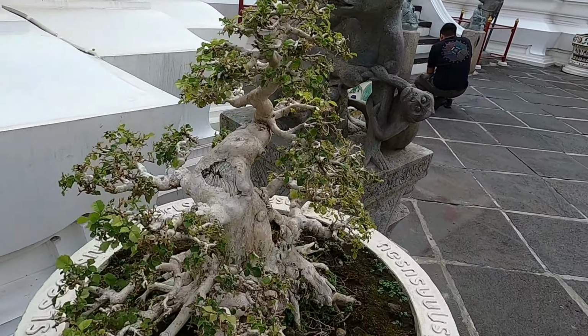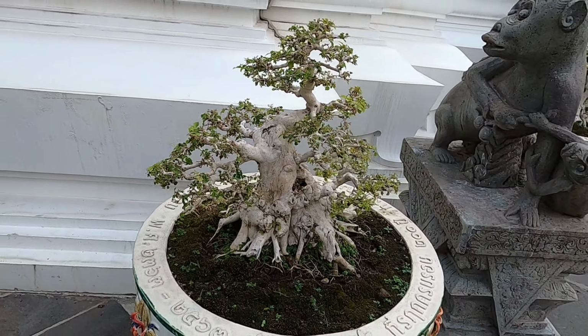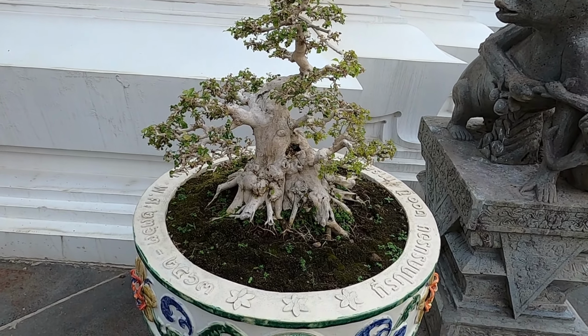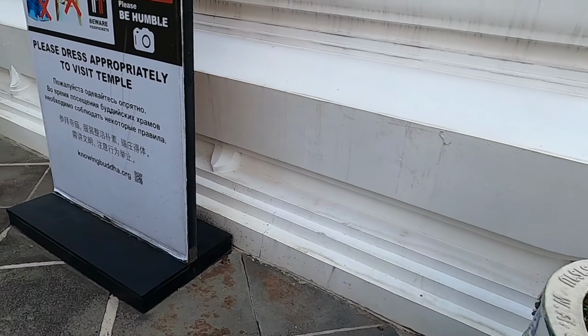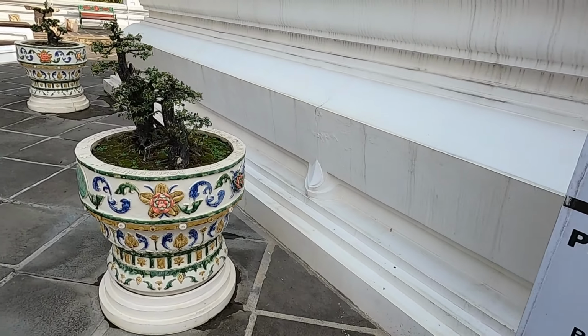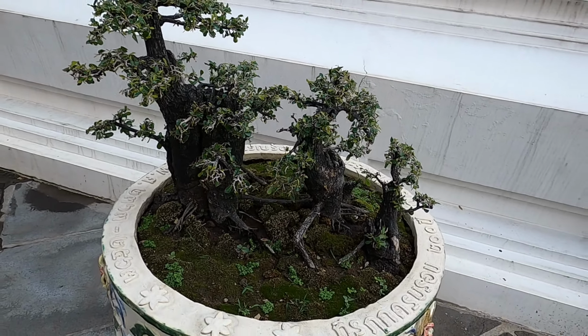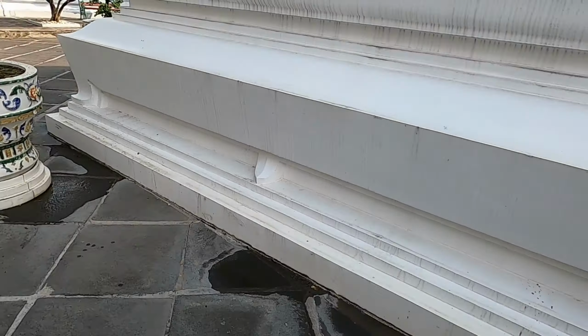Lena just pointed something out. All around the temple we've got all these awesome bonsais, which are obviously years and years old. No one's even looking at them because the temple's so awesome, but these are pretty special too. All around, there's tons of them. Heaps of different styles, different types of trees. Every pot, they're everywhere. You don't notice until you see one. They're sort of hidden in plain sight.